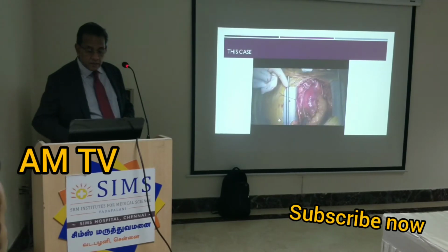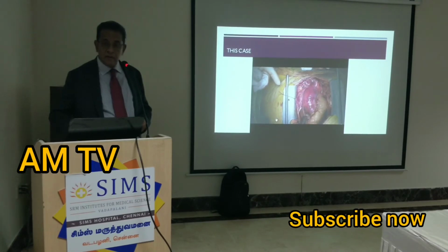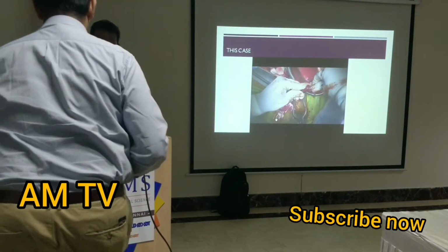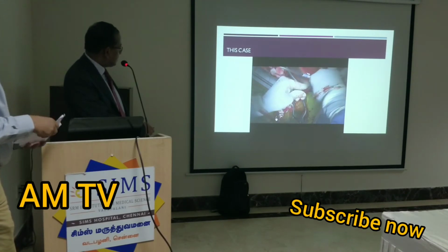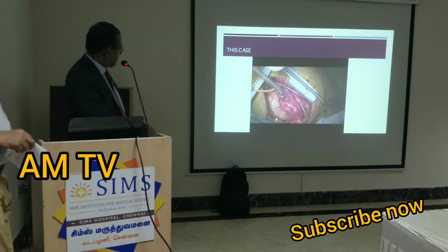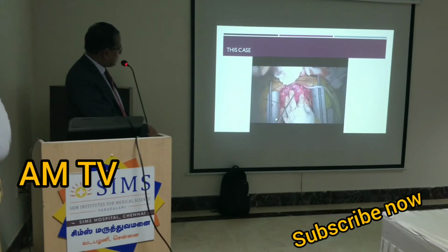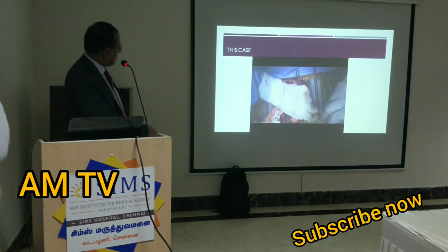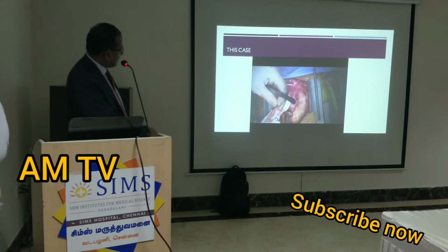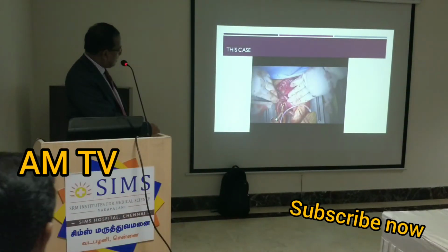I'll just show you the surgery. So you can see the color of the aorta. That is what it was. See, this is how it looks like. See the whole blood outside. The picture I showed earlier. This is the aorta. Now we are stopping the heart.